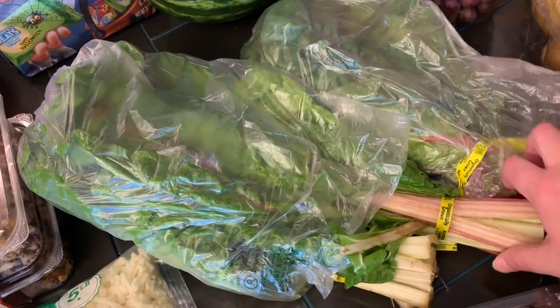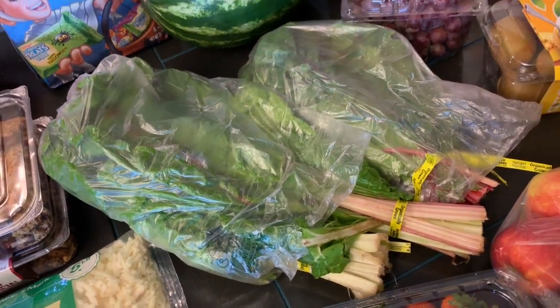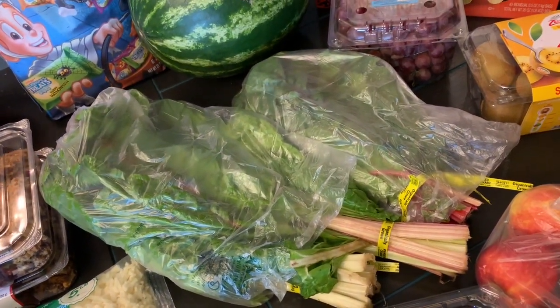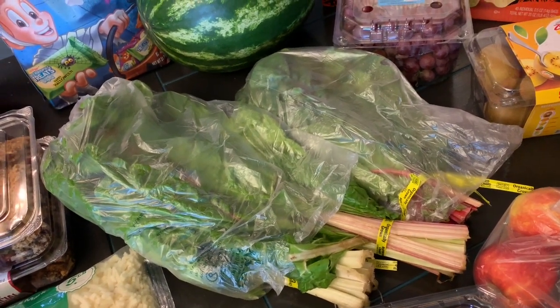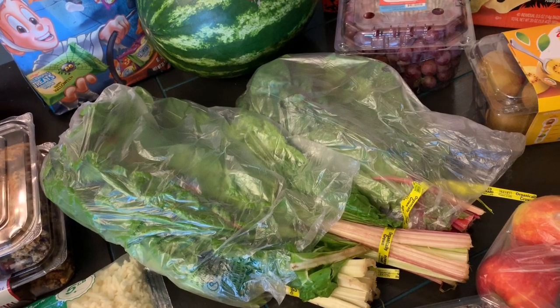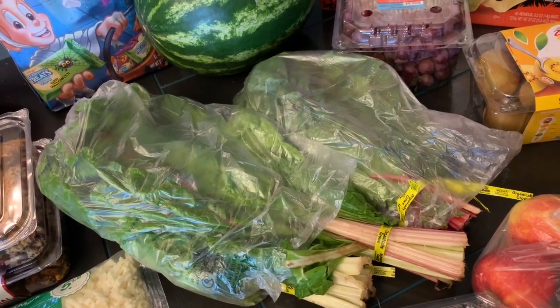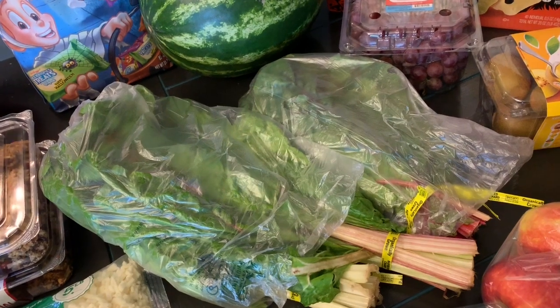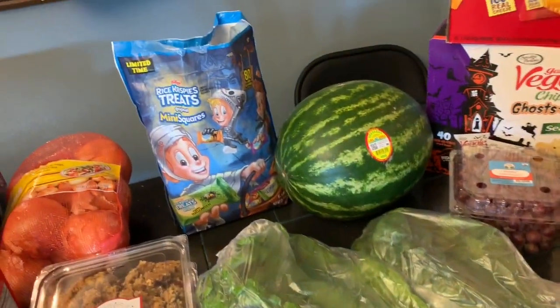I have three bunches of chard. This is to go with, we were gifted some massive zucchini, which I will show you guys in a minute, as well as some cucumbers. And there is a savory zucchini chard muffin recipe I haven't made in a couple of years that the kids used to love, that we're going to go ahead and make, as well as some zucchini lasagna.